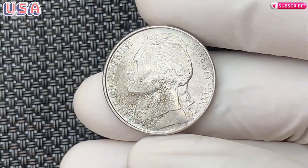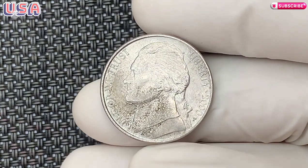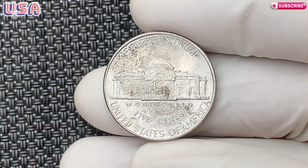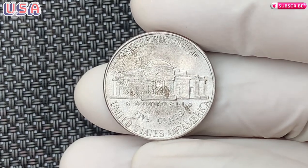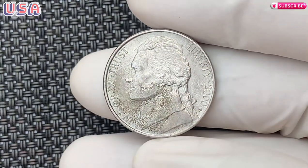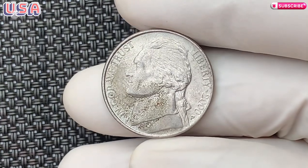Flipping to the reverse side, you'll see the iconic Monticello, Jefferson's grand Virginia estate. This neoclassical architectural masterpiece is a tribute to his intellect and love for design. Above Monticello, the Latin phrase, E pluribus unum, reminds us of the unity that defines the United States. Below the estate, you'll find the coin's denomination, 5 cents, and United States of America.